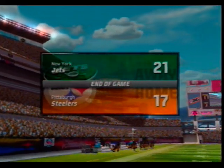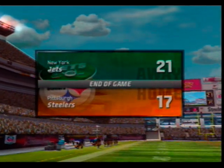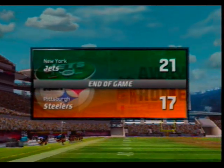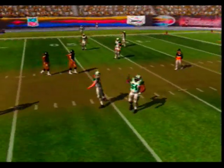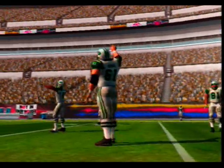The final score is New York 21, Pittsburgh 17. This is Al Michaels with John Madden saying goodbye for EA Sports.